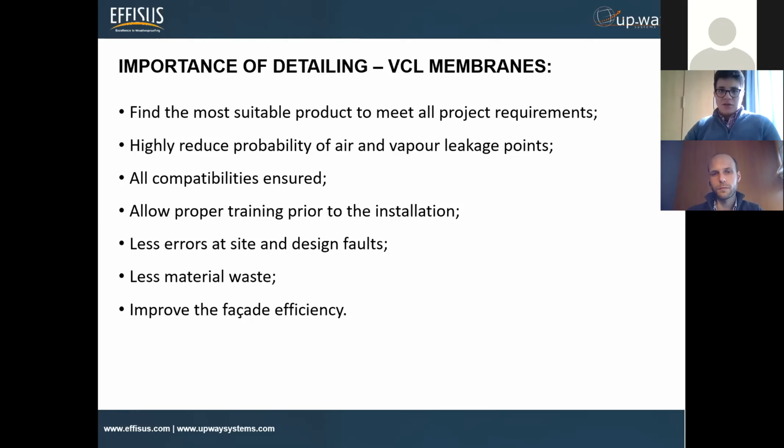And when it comes to VCL, again, there are all the benefits we mentioned: avoiding side problems like mold growth, corrosion of the components, assuring tightness and the energy efficiency of the building. And all this, studying and having detailing to reduce the waste of materials and errors on site. I always mention that when we study in an early stage, what we're actually doing is assuring that exactly what the architect or whoever planned the project intended will be installed or applied on site. So this is the importance of the detailing.